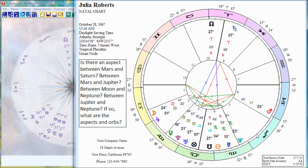This is an out of sign aspect. So Jupiter is at the beginning of Virgo, Neptune's towards the end of Scorpio. It's actually a square, and it's an exception to the rule where they're not both in mutable signs because it's out of sign. Imagine Neptune was at 1 Sagittarius. If Neptune was at 1 Sagittarius, it would be exactly square Jupiter. But it's back here in Scorpio, and so this is a square with a large orb, an 8-degree orb. And it's what we call an out of sign aspect.